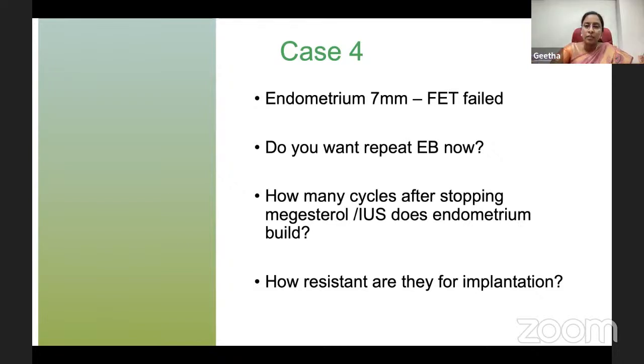But I think these people don't get a very thick endometrium either. But at 8 to 10 also, I think we need to do a biopsy, because when we give this low-dose estrogen in 1 or 2 cycles, then we land up with the problem again.